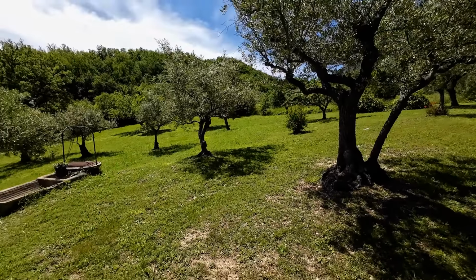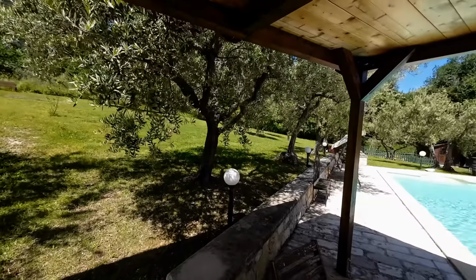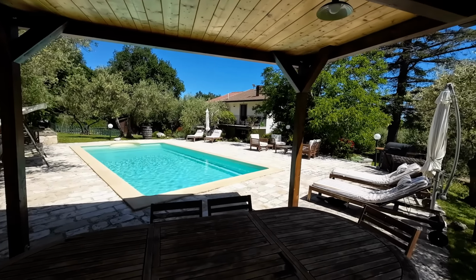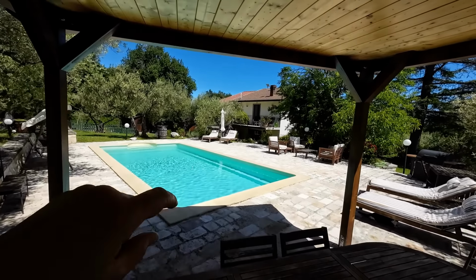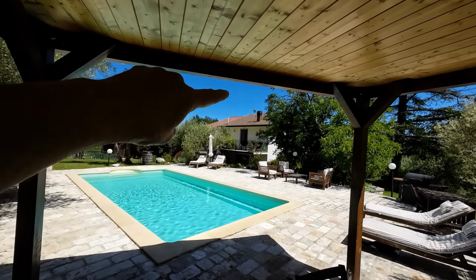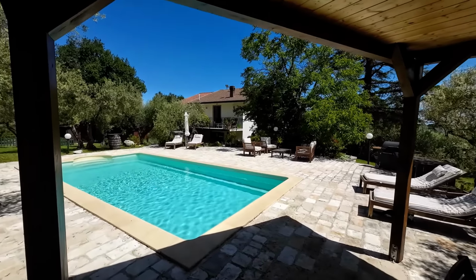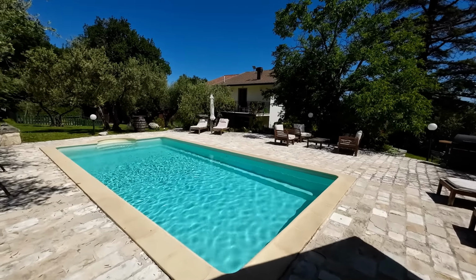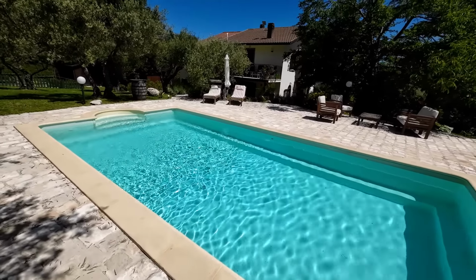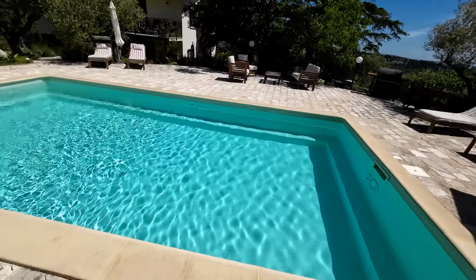You have that real country feel at this side, and then you turn round and you have the luxury of life. Amazing. So you can see the extension. I'll go around this side shortly. You can see how they put the extension, but I love the way they've followed the roof line. They've not just added a horrendous looking extension. Everything flows perfectly. This pool is 8 meters by 4 meters. Plenty big enough to enjoy with a family.